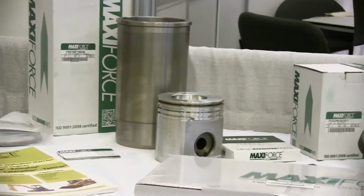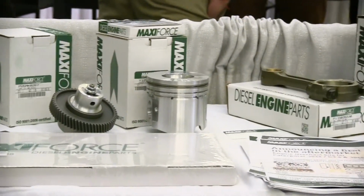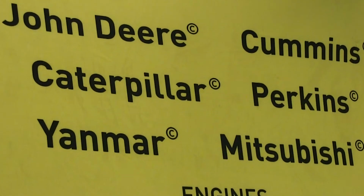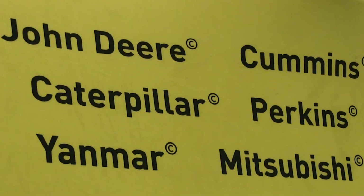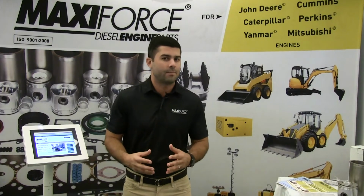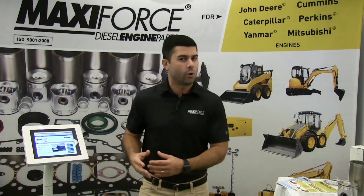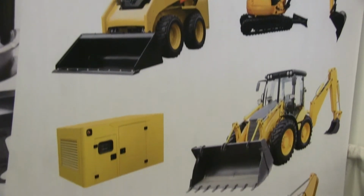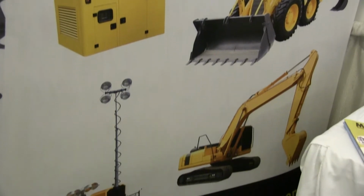Most recently, Maxiforce has carved out a very interesting niche in what is becoming a growing market for small bore Japanese diesel engines such as Yanmar, Shibaura, Mitsubishi, and the subsequent Caterpillar and Perkins applications such as the Caterpillar 3044 and the Perkins 804 and 404 engine. From skid steers, mini excavators, generators, light towers, backhoe loaders. This is just a small example of OE applications.